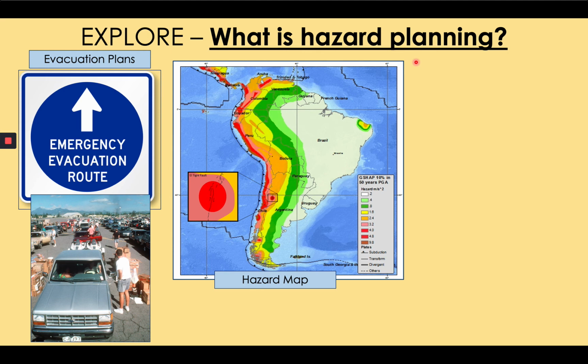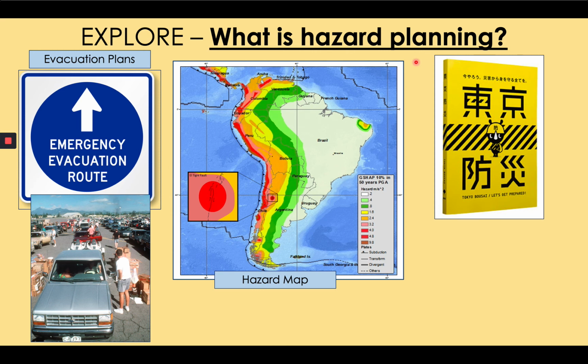protection against earthquakes. And finally, people need to be informed about what to do should an earthquake strike. This is the Tokyo Earthquake Handbook, and it is given out to people every year in the city of Tokyo, the largest city in the world, the capital city of Japan, which sits on a destructive plate boundary on the Pacific Ring of Fire, the most active plate boundary area in the world.